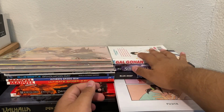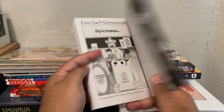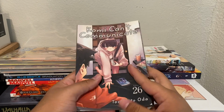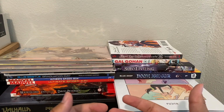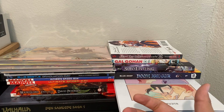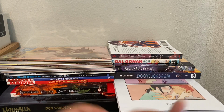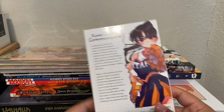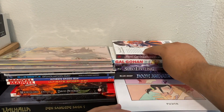That's Gal Gohan. We have Komi Can't Communicate number 26. Very excited about this one. I forget that there's no color pages in Komi. That's kind of sucky because, honestly, it deserves it. But yeah, not much to say about that one. I'm very excited to see what happens. I'm curious to see if it's going to be a new version of a kind of single volume story, or if it's going to be back to a lot of little situations. And also, I love the back here. Komi in a cheerleader outfit. Perfect. It looks so good.